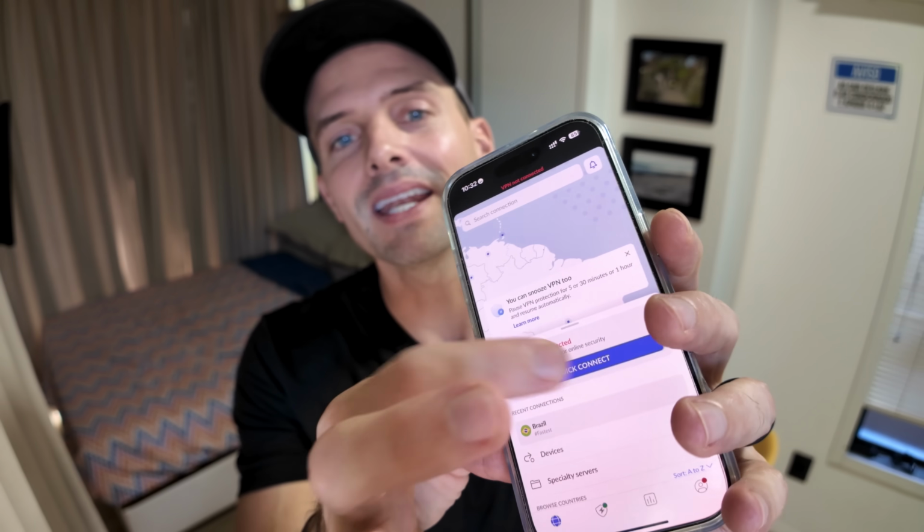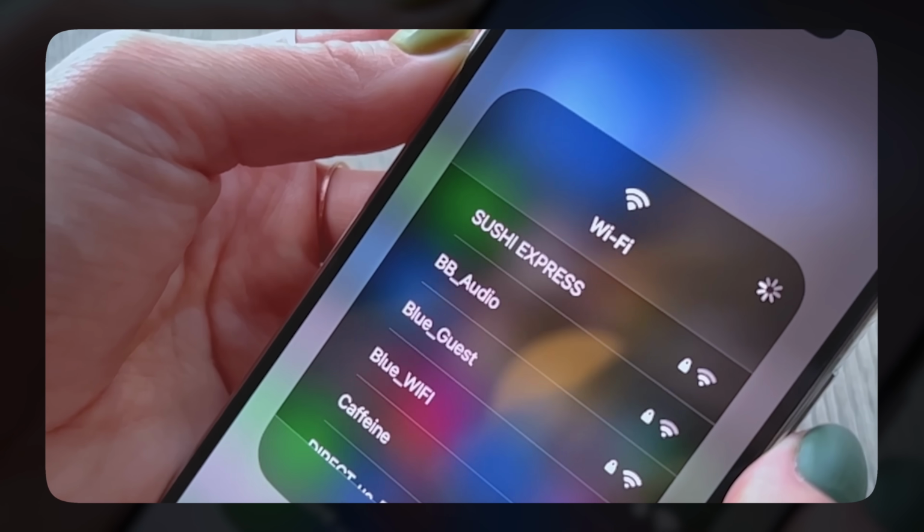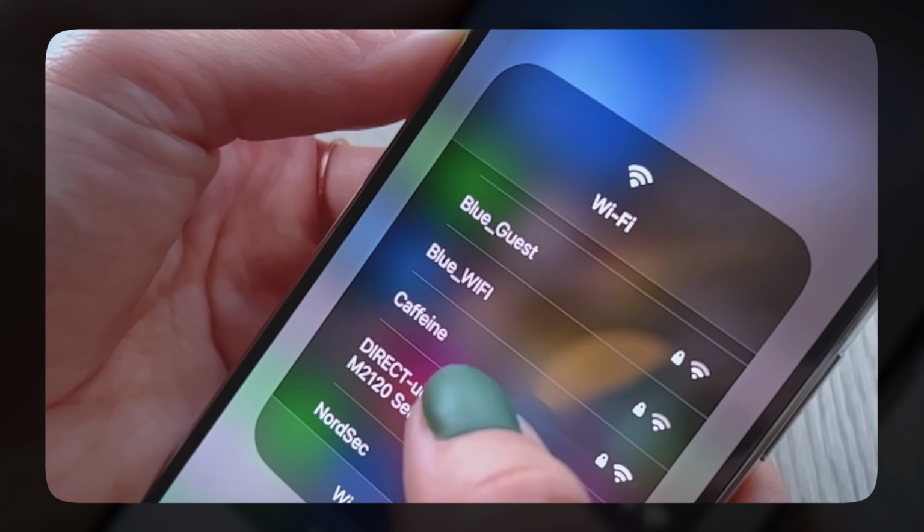Speaking of Wi-Fi, I never use Airbnb Wi-Fi or hotel Wi-Fi or any public Wi-Fi without first connecting to my VPN. Even if we don't find any hidden cameras here, unsecured Wi-Fi is still a huge privacy risk. Think of all the people that have had the Wi-Fi password at your Airbnb.